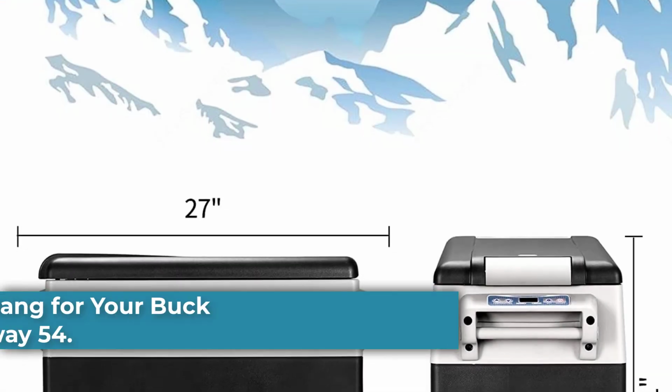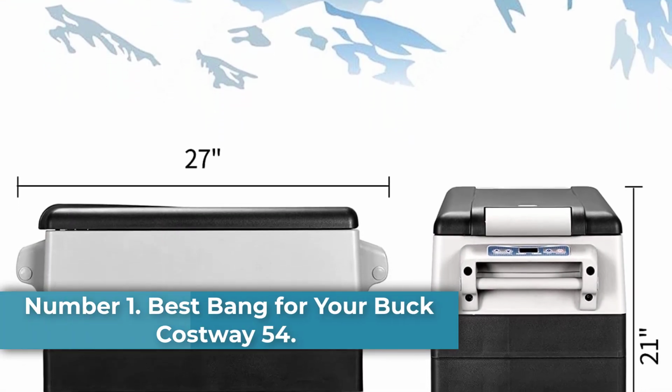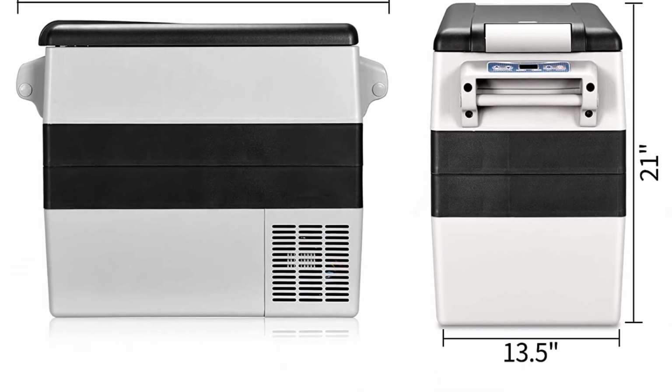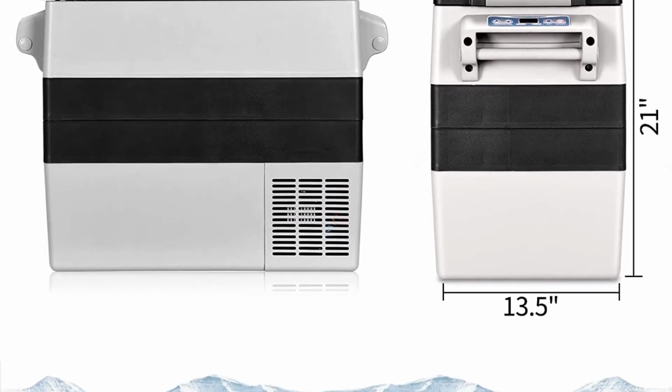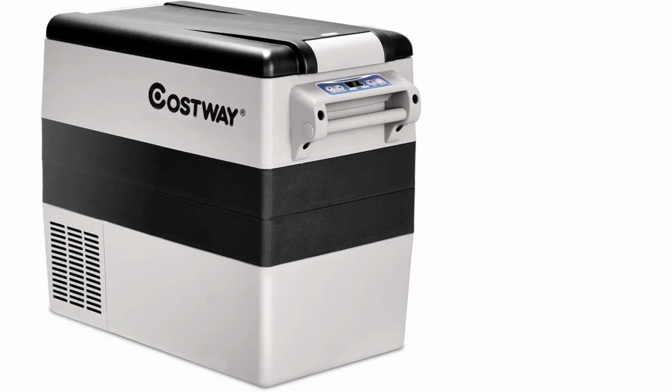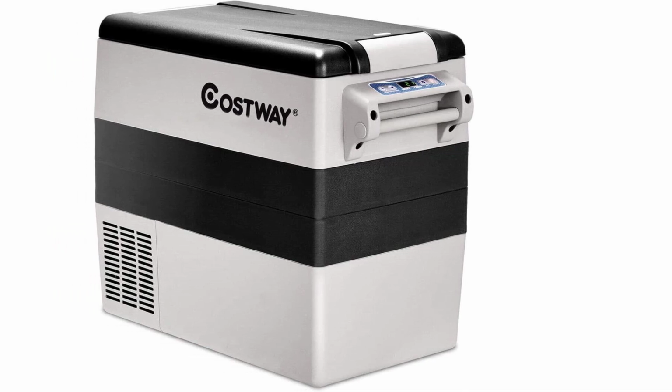Number 1. Best bang for your buck: Costway 54. Selling at retailers for about a third the price of some of its competitors, the Costway 54 offers impressive performance. Though it's rated to -4 degrees Fahrenheit, we measured this unit reaching -8.9 degrees Fahrenheit.